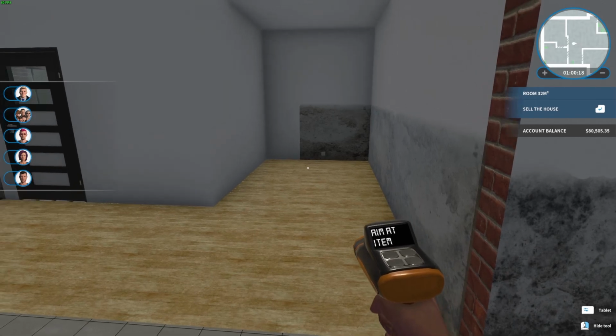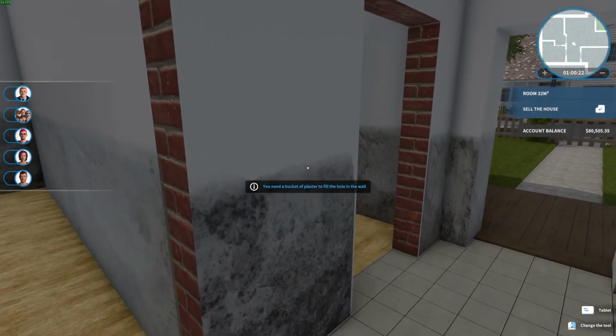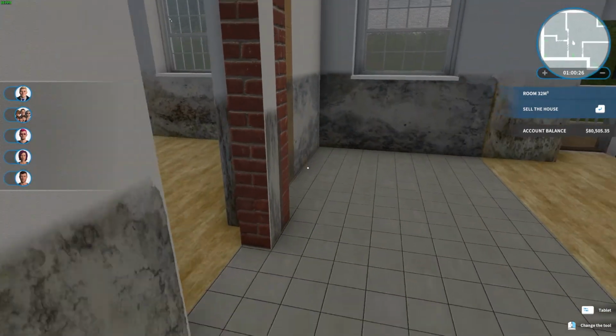All right. So in the next episode, we're going to go ahead and get this place cleaned up wall-wise. Then we'll paint the walls, and then we'll start building the rooms.